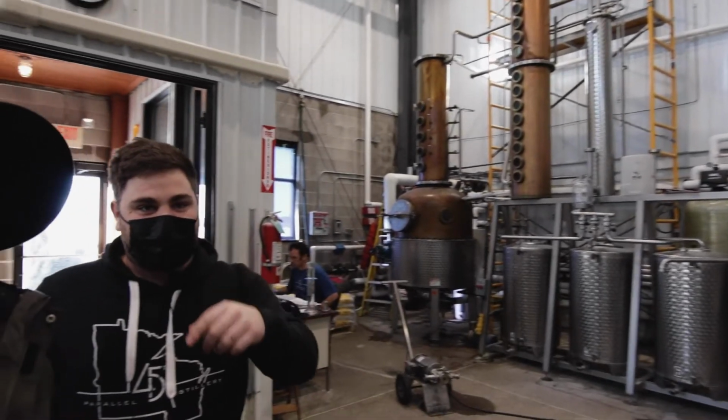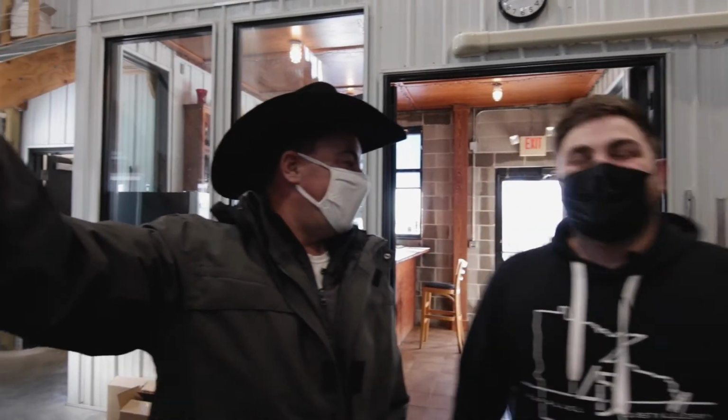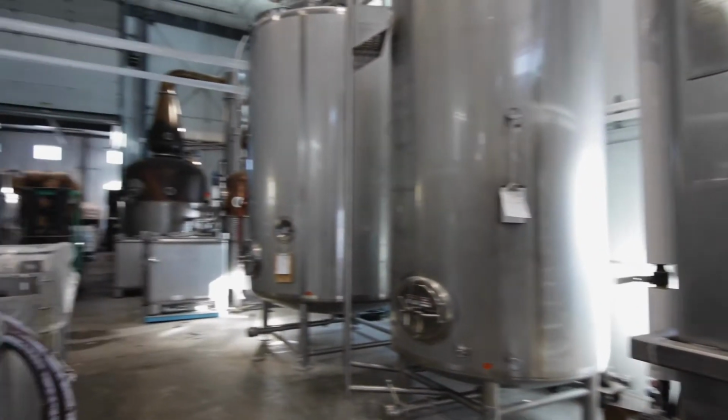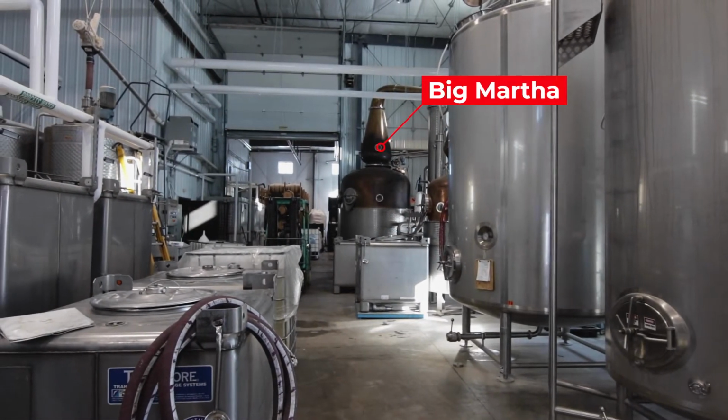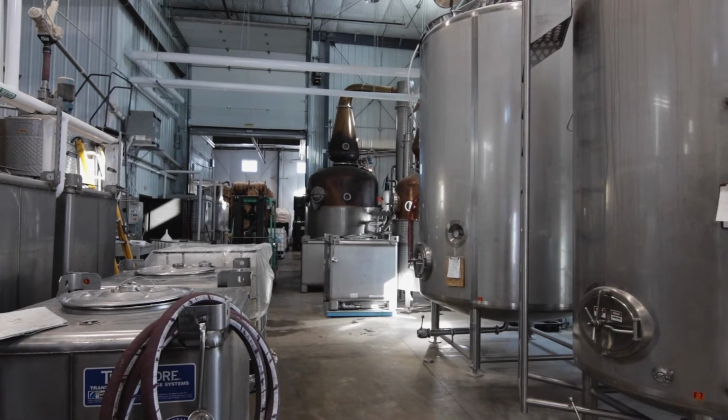We added a third over here, and then we got Big Martha, the large one at the end right there. I like Martha. That's pretty cool, man. Over the years we've developed those. Actually, for the first 5 years of our company, we were only up to that door right there. Oh my gosh. That's unbelievable, man.